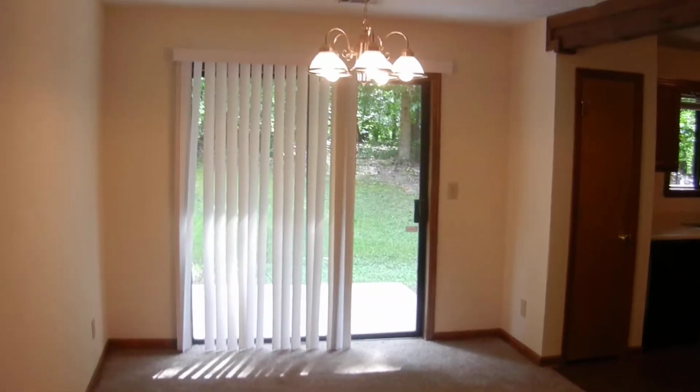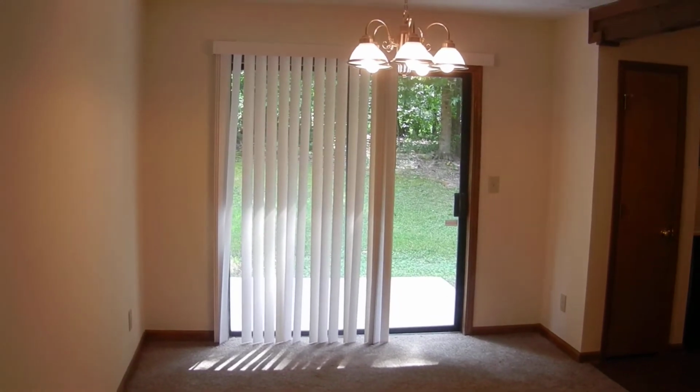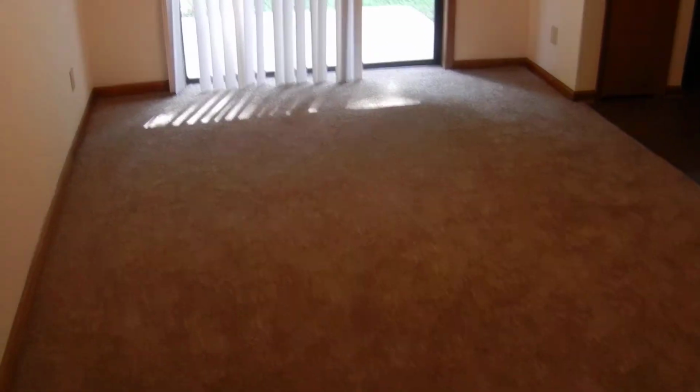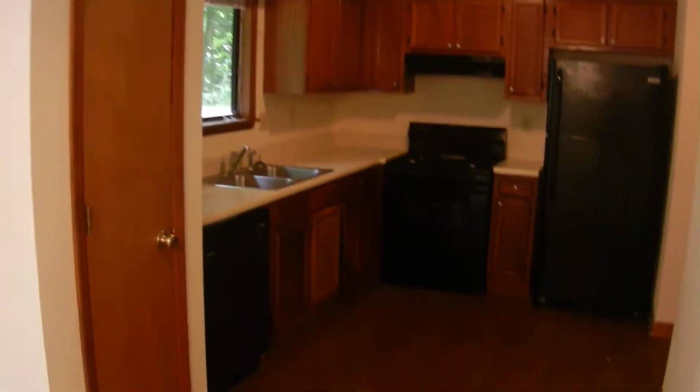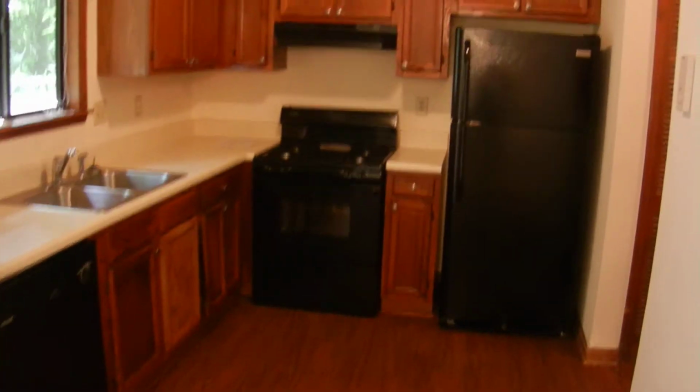Through this doorway here takes you right into the formal dining room. Double sliding glass doors out into the back patio area. New carpet in the dining room as well. The kitchen is next to the dining room. Hardwood floors in the kitchen.